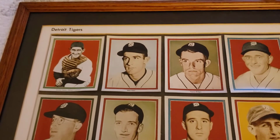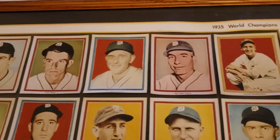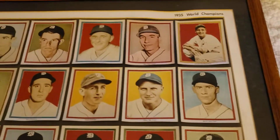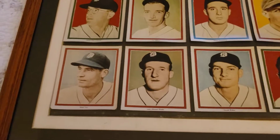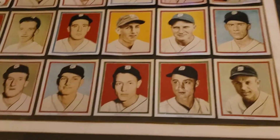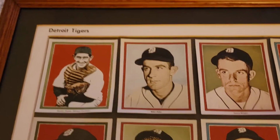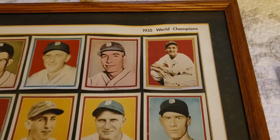It was a coupon in the May 12th, 1935 Detroit Free Press newspaper, where you could send in and get these. And it was to commemorate the 34 American League champion Tigers who lost the World Series that year to St. Louis. These are the miniature versions, 3.5 by 4 inches, and these have been professionally mounted and framed. It says Detroit Tigers 1935 World Champions.